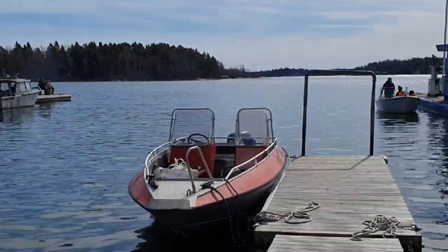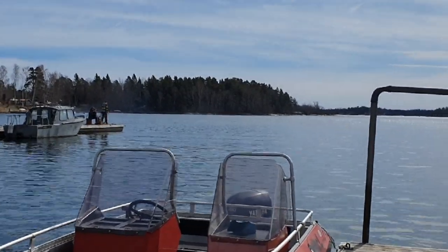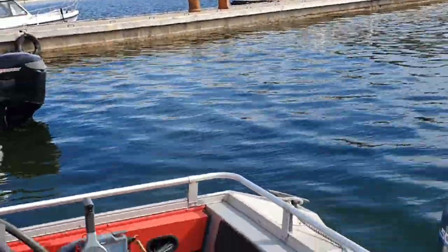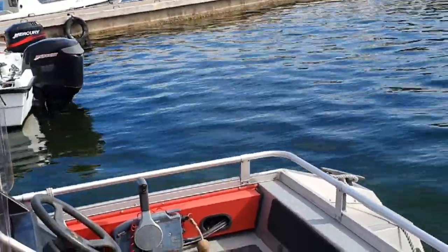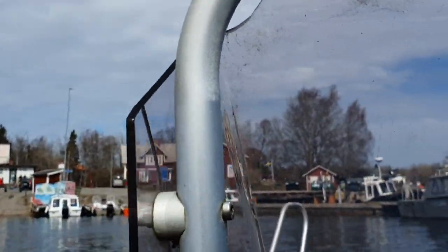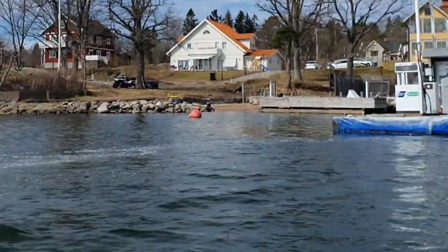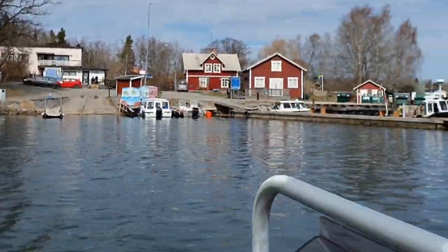Now I'm back to drive my boat, because we're going to meet at the other harbor before we go to our cottage. So let me try if this engine is working, because it's been quiet since the last time we used this, around November. This is it, guys. See, the kid is driving the boat too. Now I have to drive to the other harbor, to the other side.